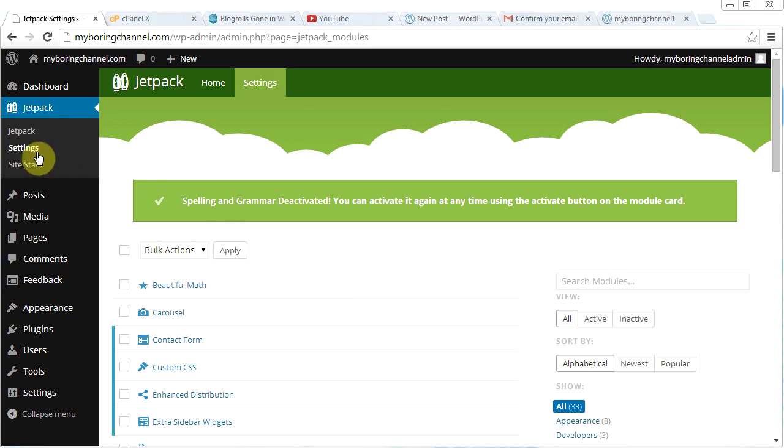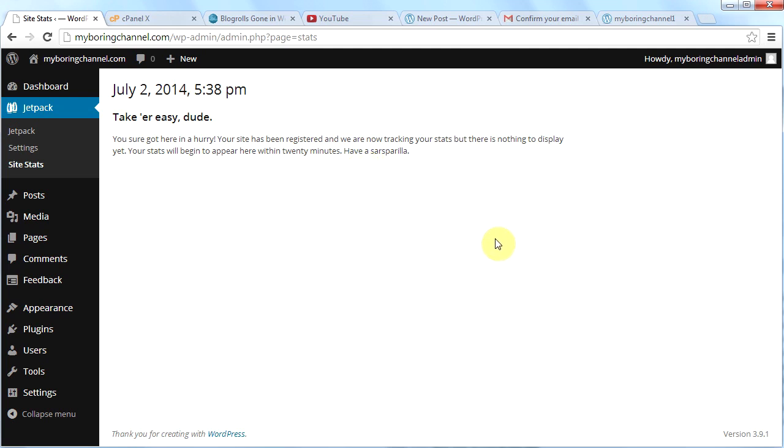To start off, let's look at our site stats. That'll be here on the left under Jetpack. There's nothing yet to track because your site hasn't got any visits yet. But this is where you're going to go to see your charts and graphs and search terms and where people came from. It's very cool. So now I want to show you how to add a contact form to your site.